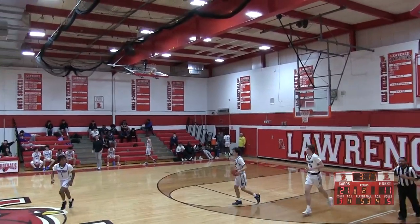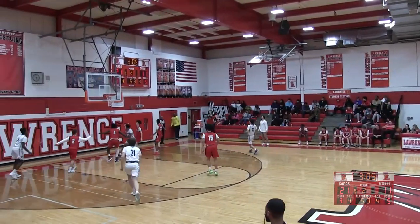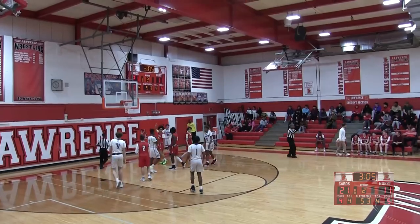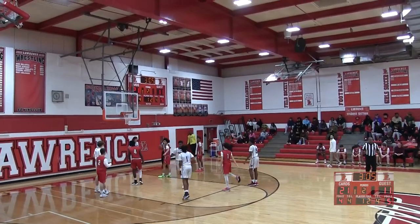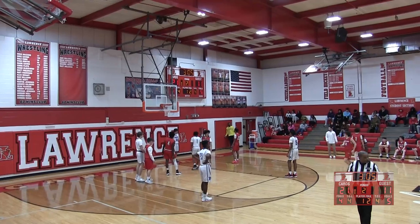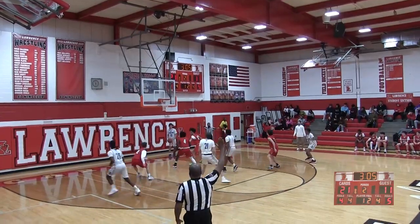Tigers inbound the ball, and they'll bring it up towards Cardinal territory. Pass to the far side of the court. Drive under the basket, but that's going to be halted by a foul charge to the Cardinals. Tigers will take the ball underneath the basket on the baseline. And we see William Carrick coming in for Michael Carrick.